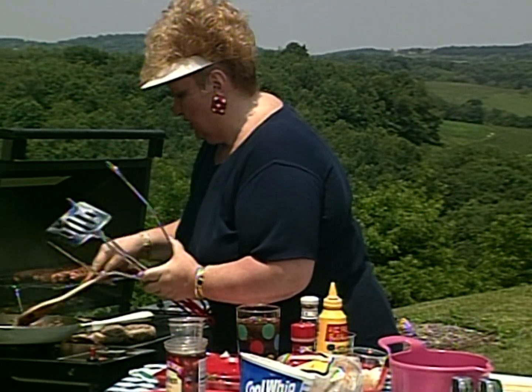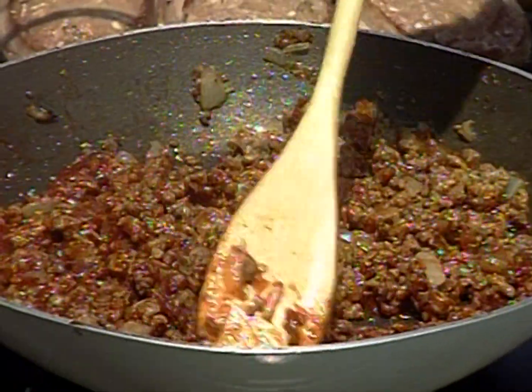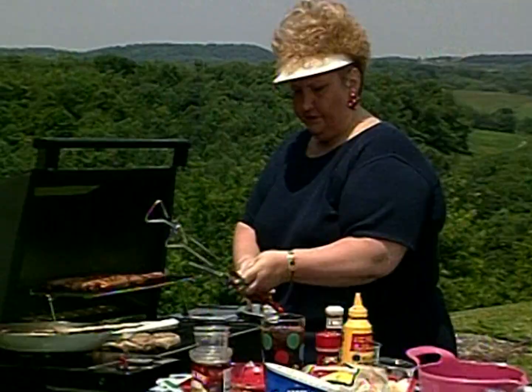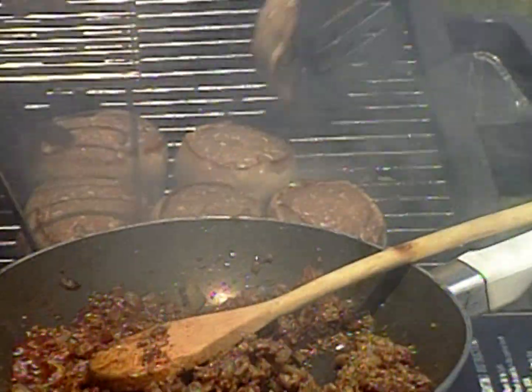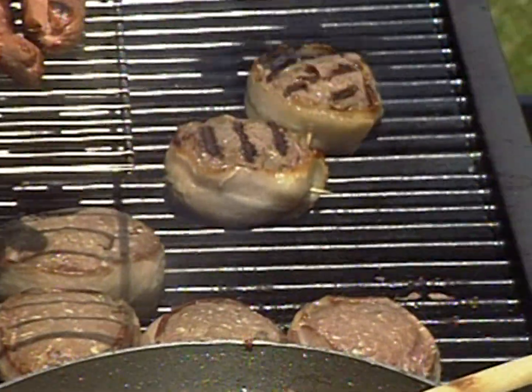We're going to stir our chili sauce here. I think that looks like it's just about ready. You just want to cook this enough so that the flavors will incorporate. And then take a look at our filet mignons. Look at that. Looking good. We're just going to flip them over.